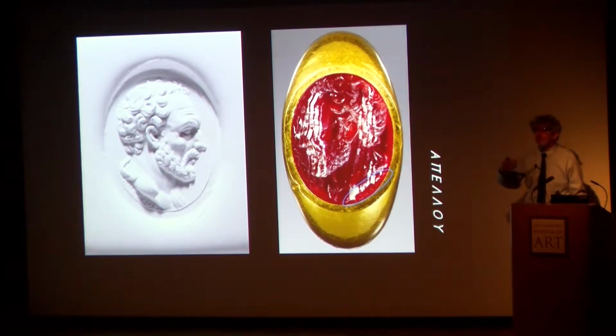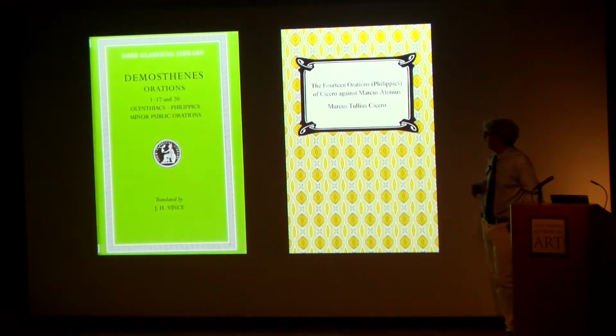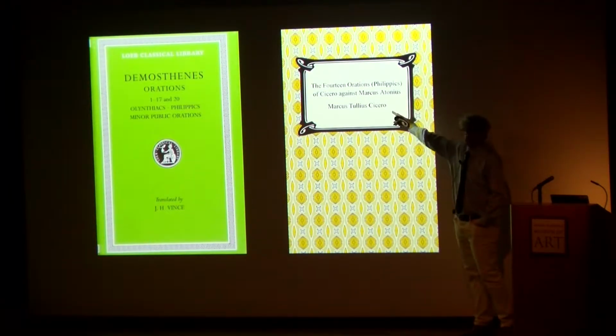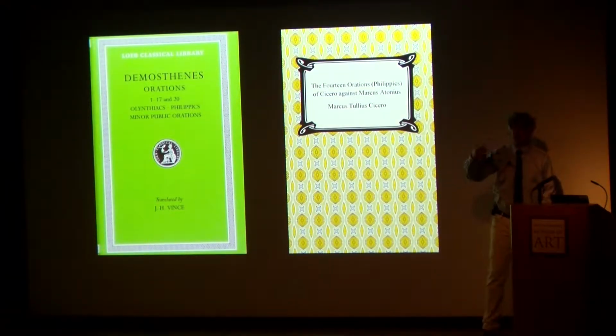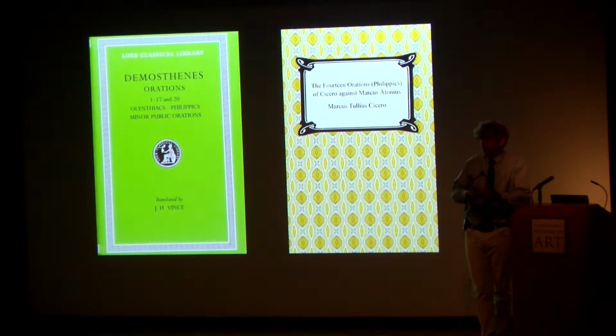Well, Demosthenes, as I said, made these speeches called the Philippics against Philip of Macedon. And during the Roman civil wars, Cicero made a series of speeches against Mark Antony that he called the Philippics. So the image of Demosthenes, while initially maybe pro-Republican, comes to be anti-Antonian. And we know in the end it's Antony with Cleopatra versus Octavian, who becomes Augustus.